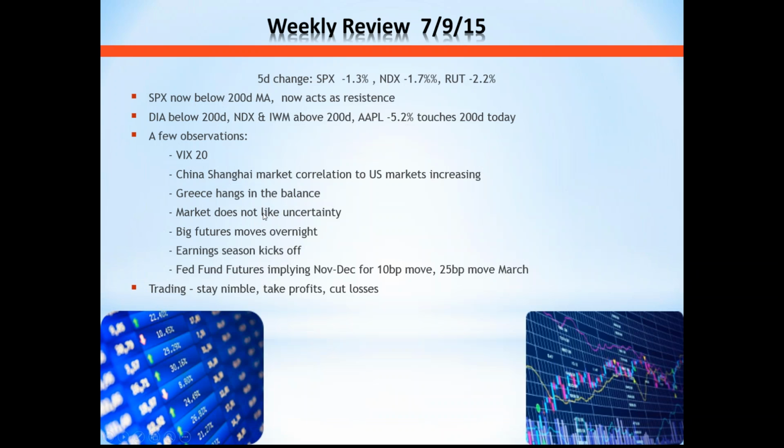Okay, so we already talked about uncertainty. The market does not like uncertainty, regardless of how little impact Greece has in terms of their little GDP and so forth. The market doesn't like uncertainty, and that's one of the major concerns of the market.